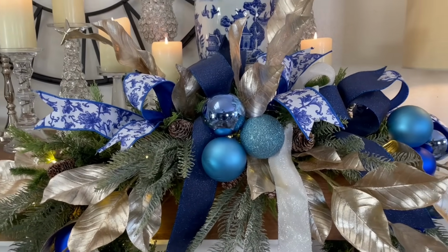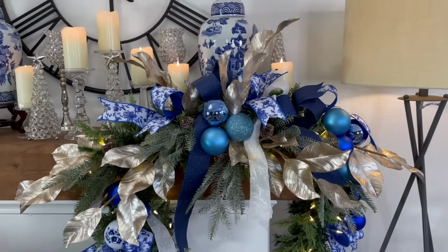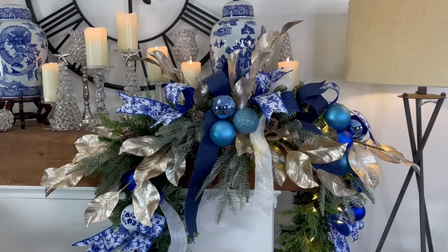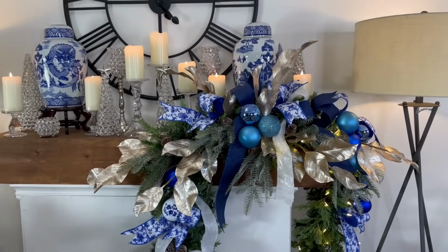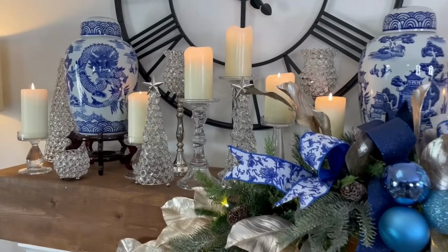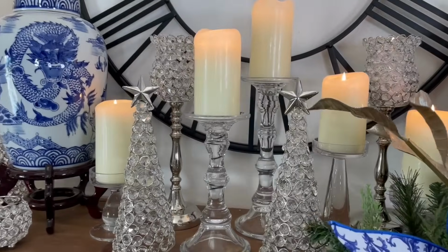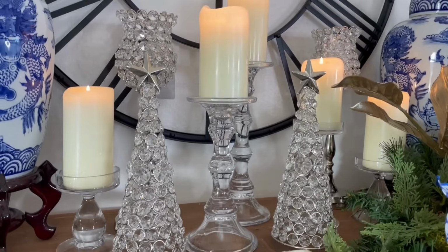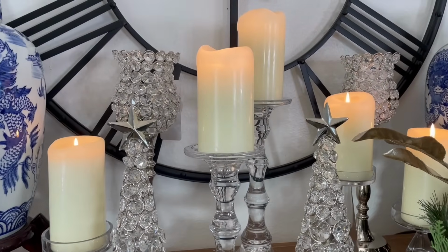And you guys, look how absolutely beautiful. You can just do a swag on the side for your fireplace. This also can be done on an entryway table or even on a corner of your entry door. But here the star is all of this beautiful crystal and glass that I just absolutely love. Look how they sparkle. They are so pretty. And look how you gather a collection. I'm going to share real quick.